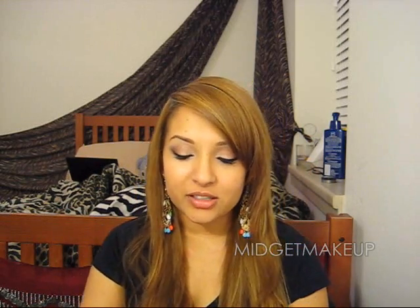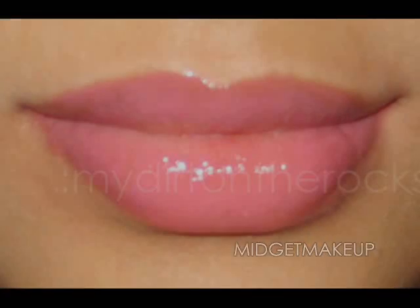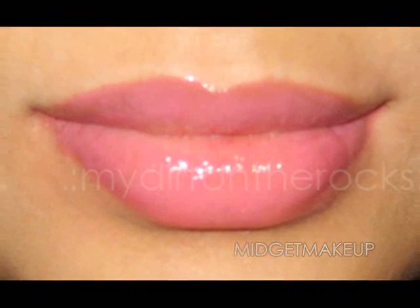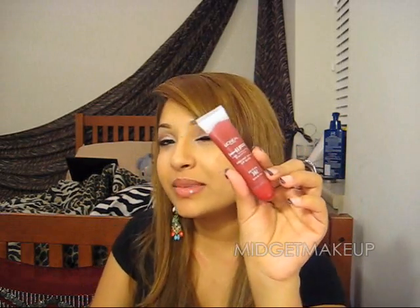The next two things are from L'Oreal. They're two lip glosses, and they look the same. I know the color's not the same, but the quality, the pigmentation is kind of the same. This is Color Juice, and this one's in Tutti Frutti. It is such a nice, bright, hot pink. I use this for my Tinkerbell look. And this one is Enticing from their Hip Pigments line.